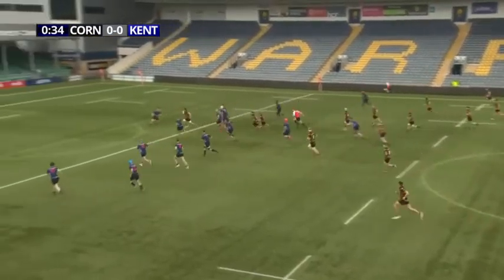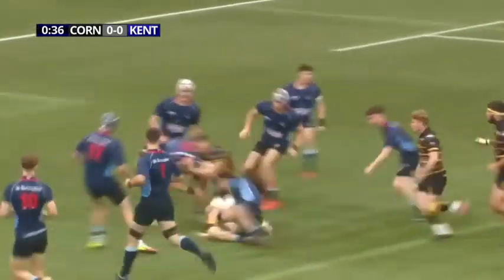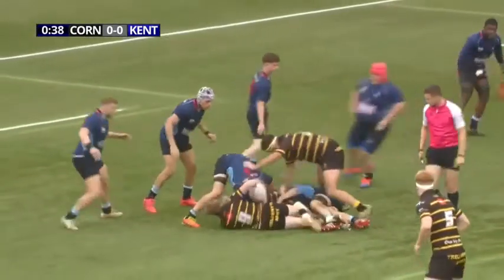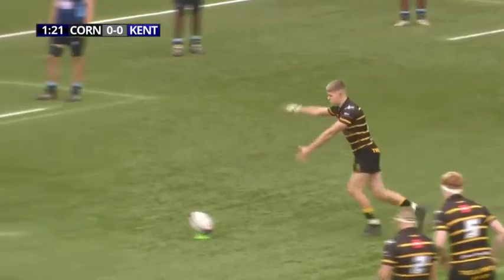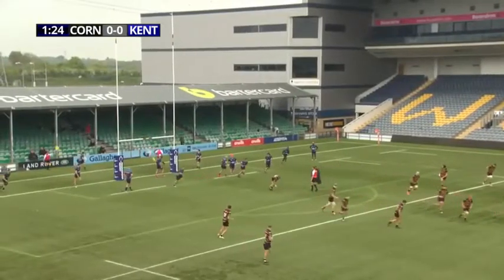Oh, the break from the base. It is King with a great run. Bit of a collision with Charlie Gallagher there. About to come from Cornwall then. Sam Walker with the left boot.